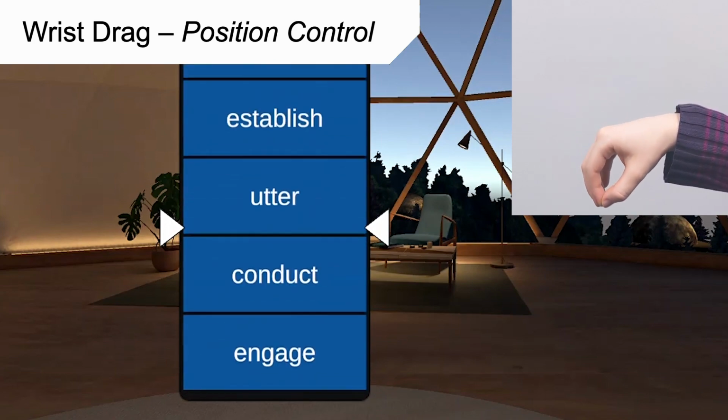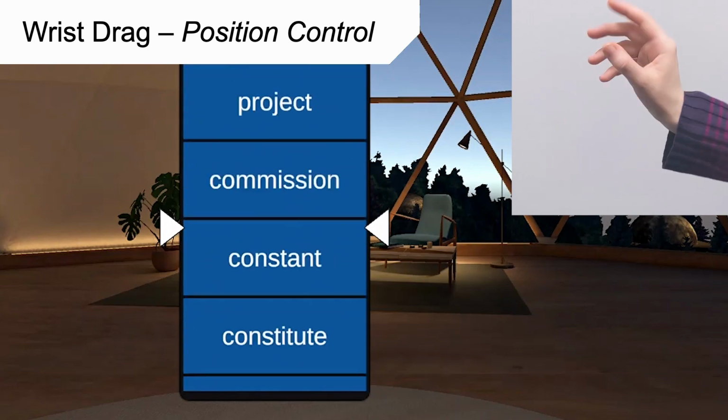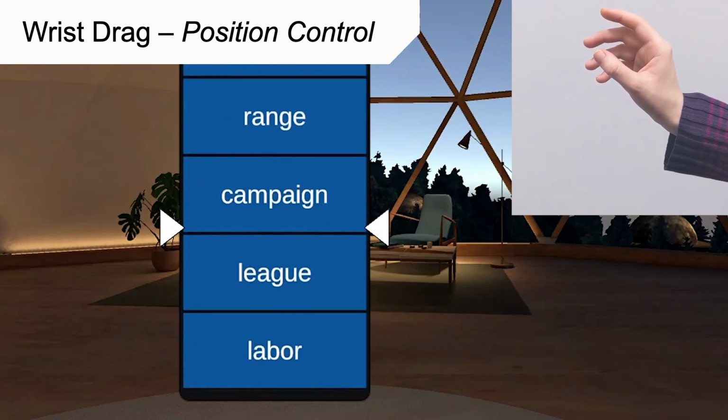If they release while the wrist is moving, they can flick the content and let it travel a greater distance before slowing to a stop with simulated friction. To learn more about these two techniques, we evaluated them in a 24-person user study alongside two state-of-the-art VR scrolling techniques.